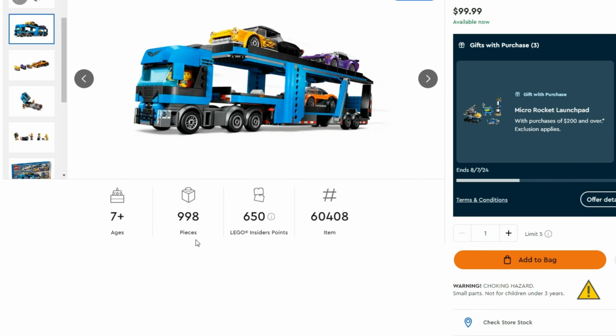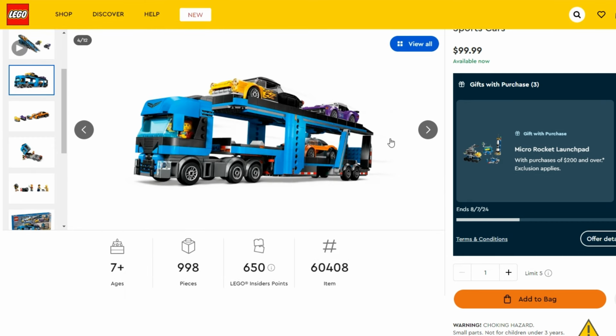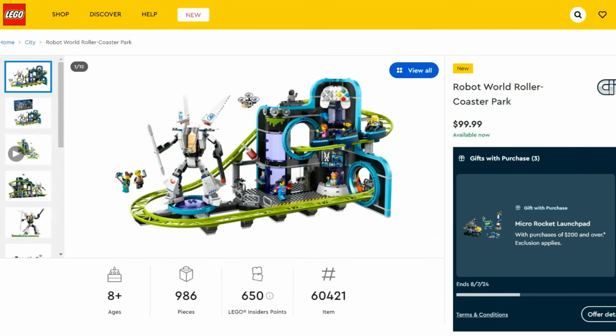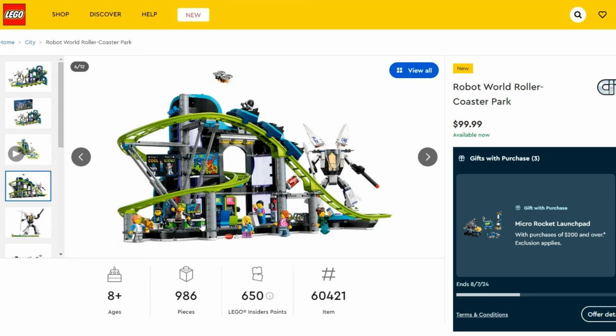And actually, on a parts to price ratio, it's not too bad. 998 pieces, 100 US dollars. So it's pretty much on that 10 cents a piece mark. And you are getting stuff like tires and things like that in there. It's not all made up of tiny, tiny pieces. One more notable set then that's coming out in the City range, and that's the Robot World roller coaster. I was slightly surprised to see this in the City range because when we've had coasters at this kind of scale before, they've tended to sit in the Creator 3-in-1 range.